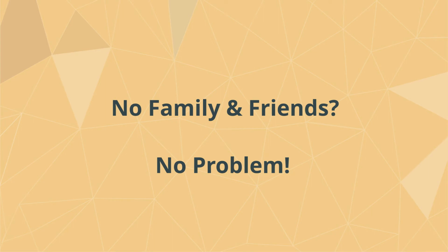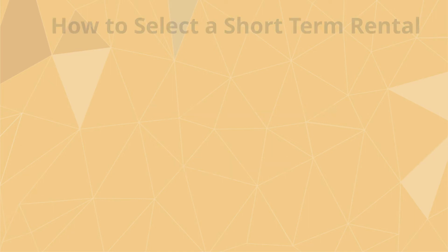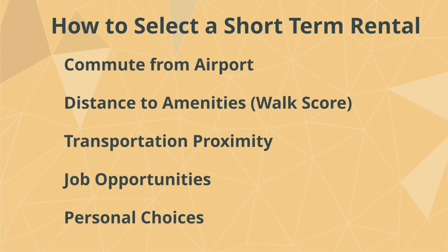While choosing a short-term rental, you should keep a few points in mind. Some pertinent aspects to consider include distance from the airport, distance to amenities like grocery stores, Service Canada offices, proximity to transportation, and access to job opportunities in your field. Of course, cost of rental should also be considered.